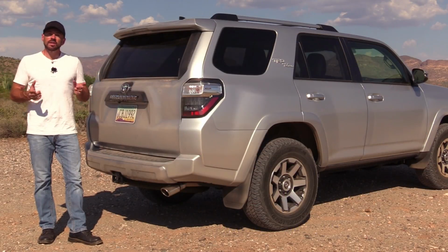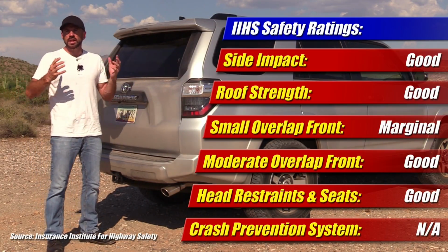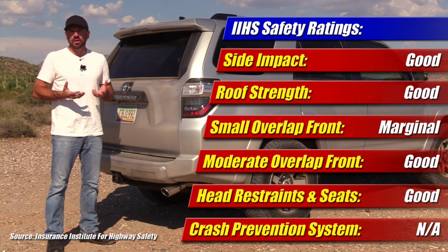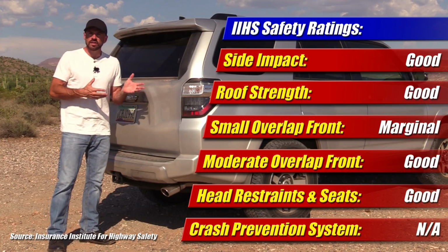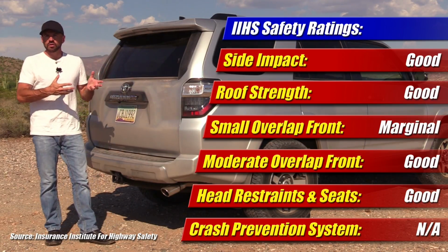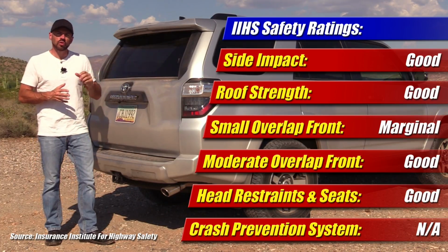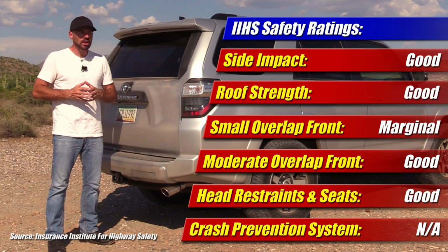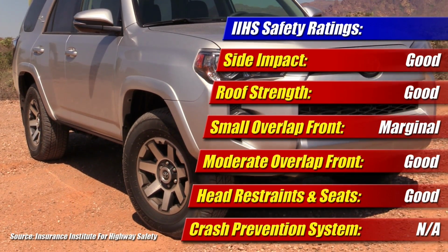When it comes to safety, this is a vehicle that really is genuinely showing its age when it comes to the latest round of safety testing that goes on. The IIHS has instituted the small overlap crash since this basic design was created well over a decade ago. So as you can see here, we have a marginal rating on that small overlap crash. Therefore, this is not a Top Safety Pick Plus or a Top Safety Pick.